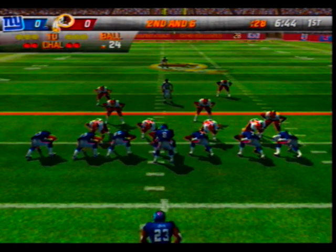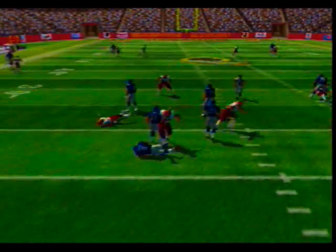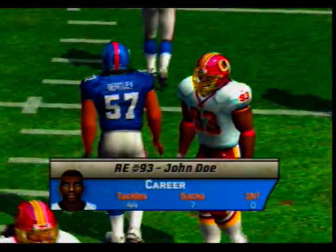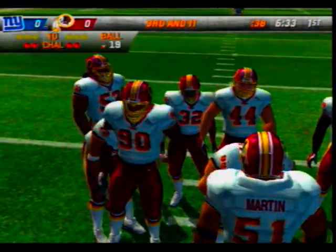The Redskins come out in a 4-3. Dropping back. Pressure. And sack. Number 93 drags him down behind the line. Great play from the defensive end. He's such a disruptive force against the pass, whether he's coming after the quarterback or knocking the ball out of the air.